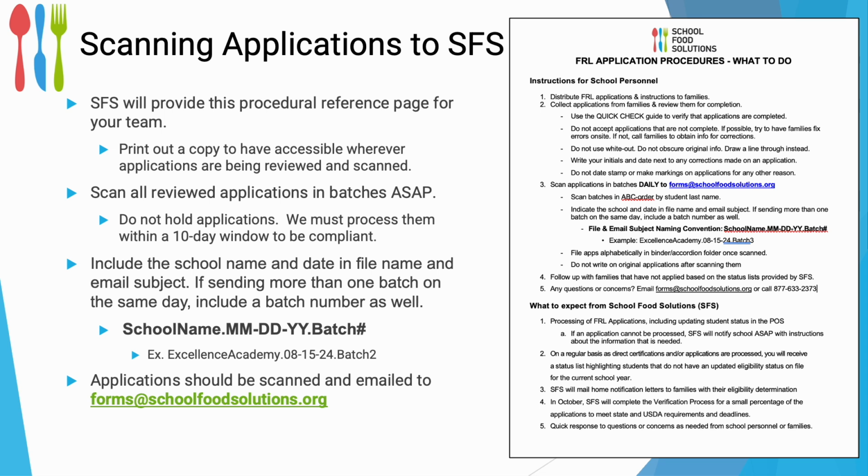So have a process daily to review the applications that have come through and to scan them to School Food Solutions. We ask that when you're scanning these, the name of the email and the file attachment should be your school name and the date that you're submitting it. If you're going to be submitting more than one batch in a day, it was a busy day, you got a lot of applications, you can add a batch number after that. Applications need to be scanned and emailed to FORMS at schoolfoodsolutions.org.